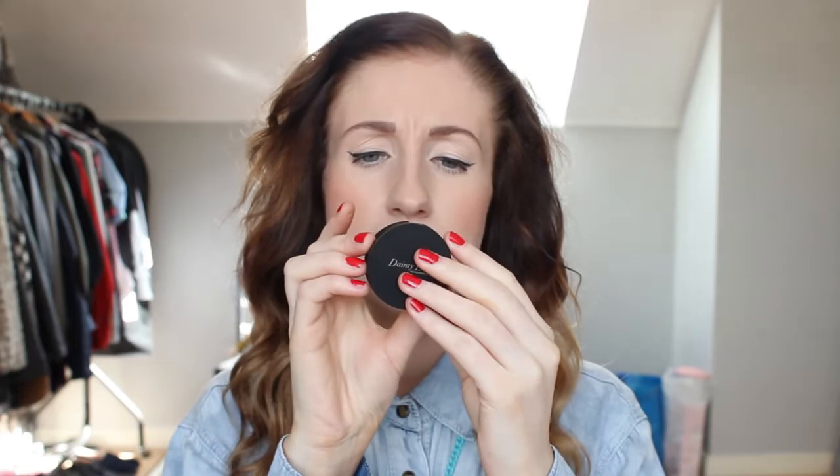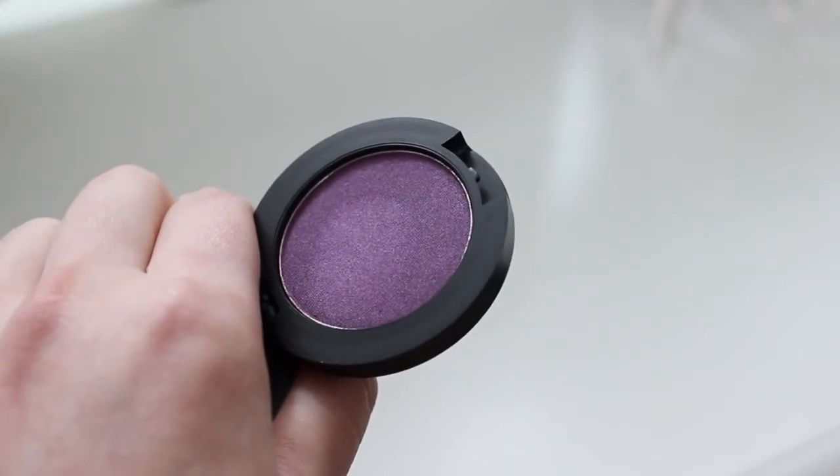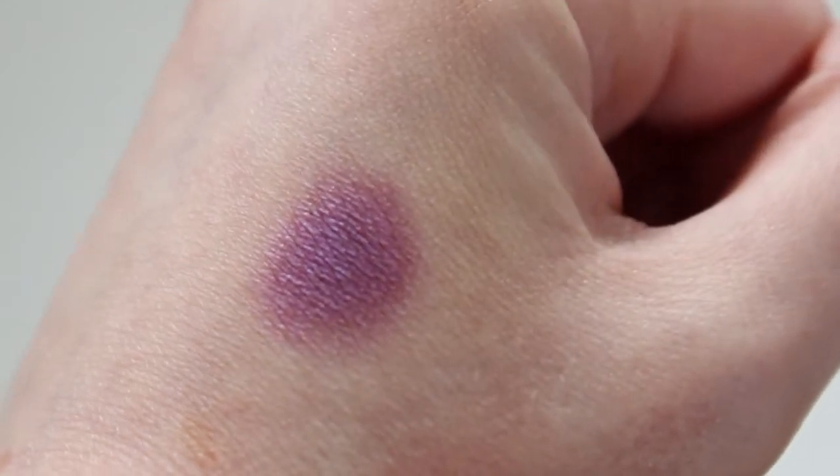Okay, so this is something that I received as a birthday present. I've yet to actually test it on my eyes, but it's the Dainty Doll eyeshadow in, oh, I'm not sure what it is, but it's like a violet colour. So if you can see that there, it's very pigmented, which I'll show you, I'll swatch that for you. But as I said, I haven't really tested it on my eyes yet, but I absolutely love the colour. I think it's really beautiful, and it'll be lovely for the autumn winter for a night out.